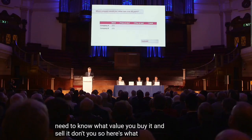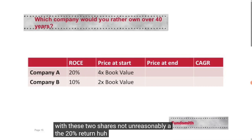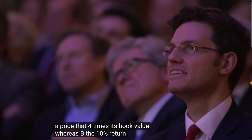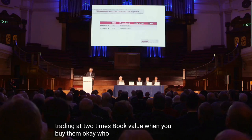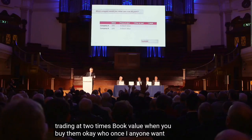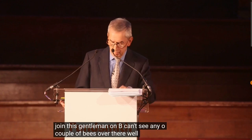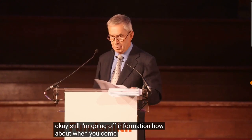So here's what happens with these two shares. Not unreasonably, A, the 20% returner, is priced at four times its book value, whereas B, the 10% returner, is only trading at two times book value when you buy them. Okay, who wants A? Anyone want to join this gentleman on B? Oh, a couple of Bs over there. Well done. Okay, still haven't got enough information. How about when you come to sell them?